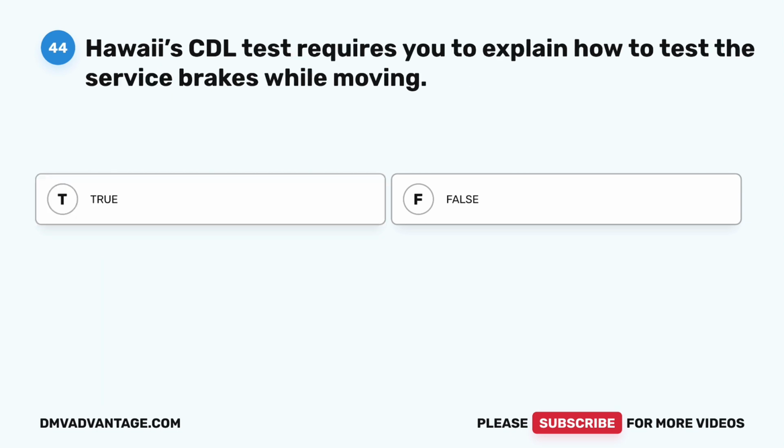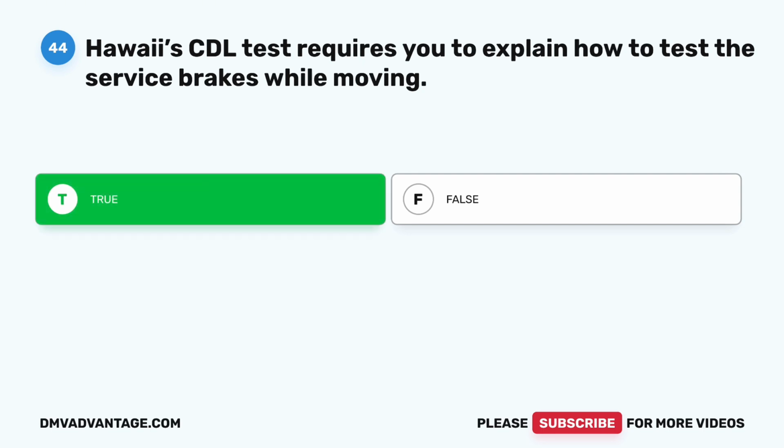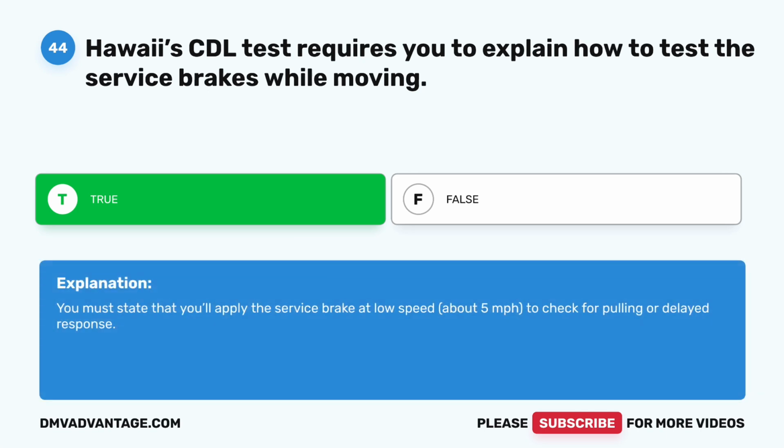Question 44. Hawaii's CDL test requires you to explain how to test the service brakes while moving. True or false? True. You must state that you'll apply the service brake at low speed, about 5 miles per hour, to check for pulling or delayed response.